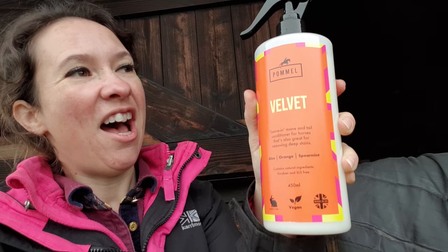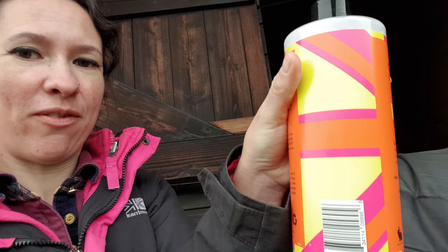Another thing I absolutely love is the colours, if you can see. I can imagine this really standing out on a shelf. It's a really, really modern design, and actually if you look, it's the British flag as well, which emphasises the fact that it's a British company, which is awesome.